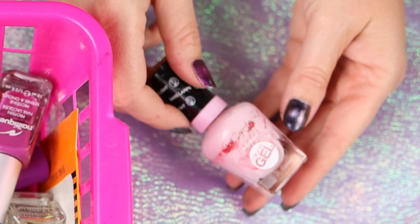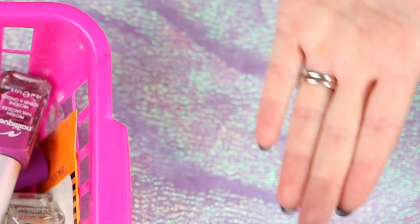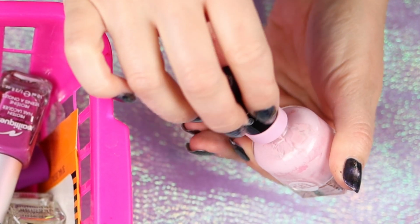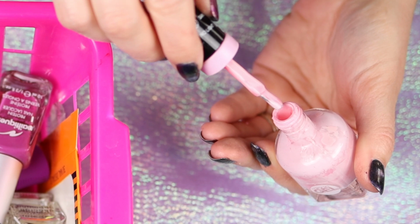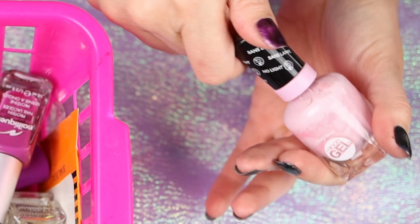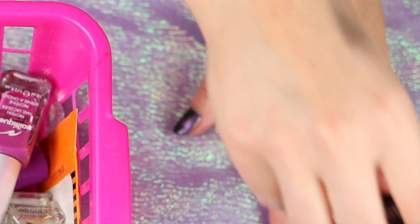This one though, this Sally Hansen one, I know is gross and gloopy. This was that weird miracle gel that's kind of a hybrid polish gel. This is gonna be messy. Yeah, it's a little glunky, and even though I shook it, it's still all separatey. I don't use it anymore anyways, so bye-bye.